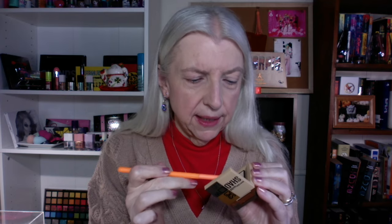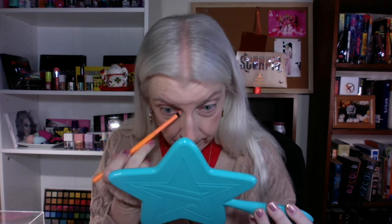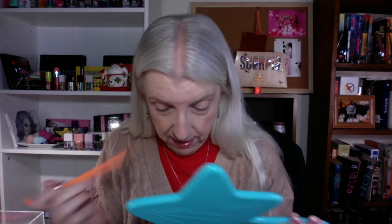All right, so I am going to start with the highlight shade. I've been doing that lately, and I like doing that. I used to always do it at the very end, but it's fun to switch it up and do things differently. And what did I forget? I forgot to do my brows. I like to do my brows first so that then the eyeshadow doesn't look weird.